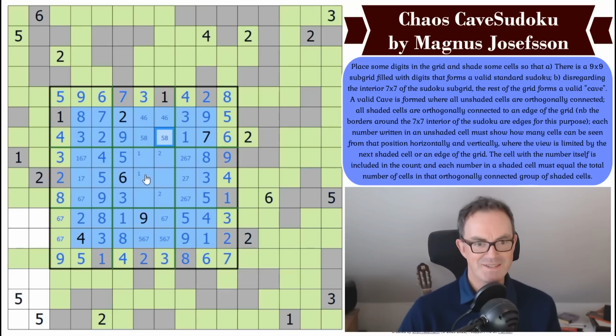1, 2, 6, and 7 into these squares. 1, 2, 6, 7. That's not 2. That's not 1. What about this row? 2, 4, 6, and 7. 2, 4, 6, 7. So that's not 2. I'm trying to spot things and failing.